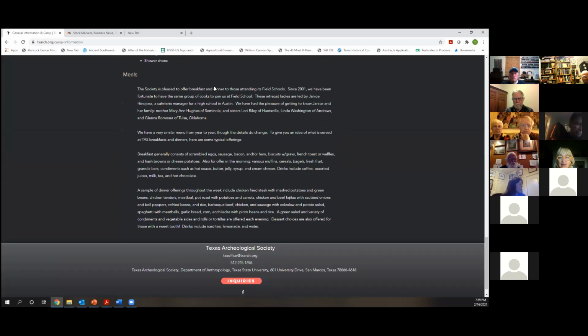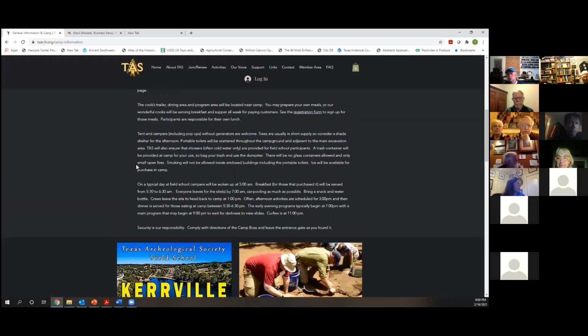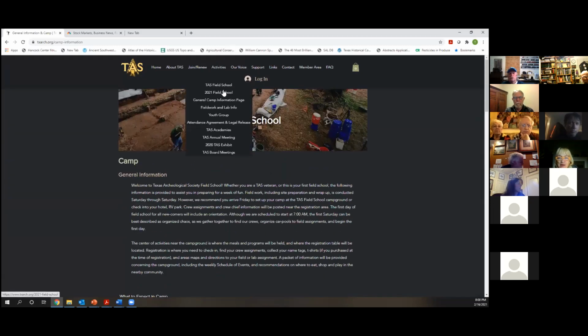And then some examples, a little bit about our cooks and some examples of what our breakfasts and dinners typically contain. We get a lot of questions through the TAS website every year about what a typical dinner looks like, and if I'm a vegetarian, are there enough options and that kind of thing. So the examples that we provide there are fairly accurate to a typical menu.